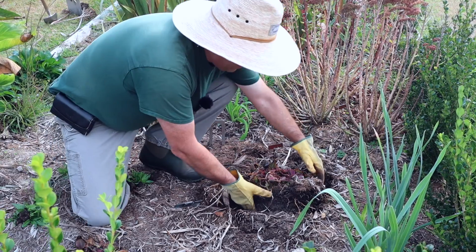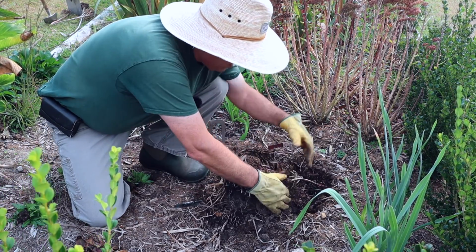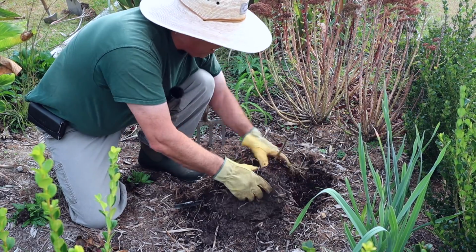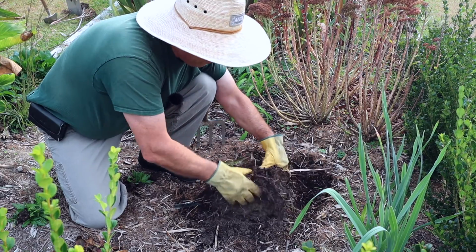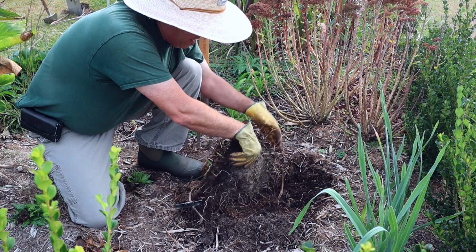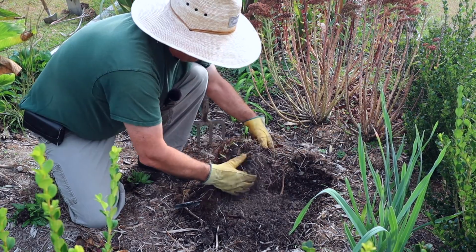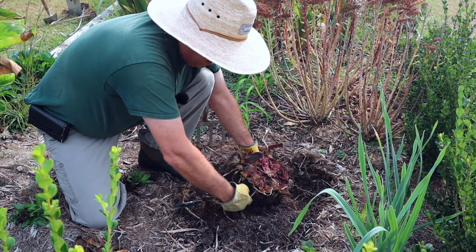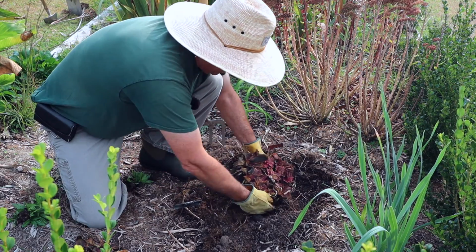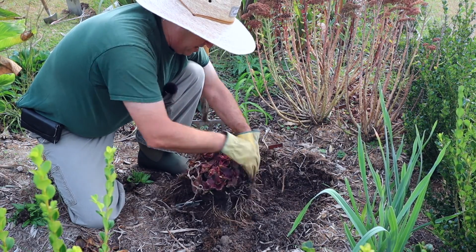So I'm pulling this out now, and if you're new to the channel, I like to wear gloves when I'm moving around here in the garden. It's because I have a lot of fire ants, and I never know where those fire ants are. So the gloves just help protect the hands from the fire ants. This is actually looking really good. I'm just trying to shake off as much dirt, and then what we'll do is I'll wash off the remaining dirt before we move to the next step.